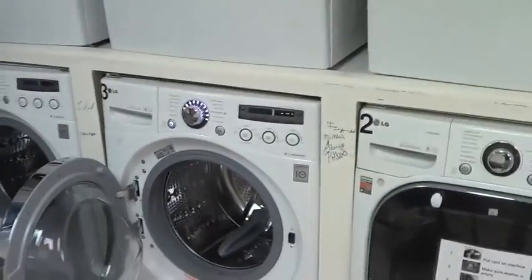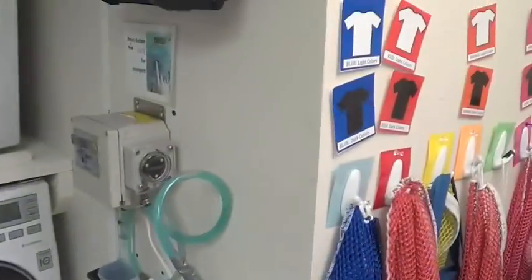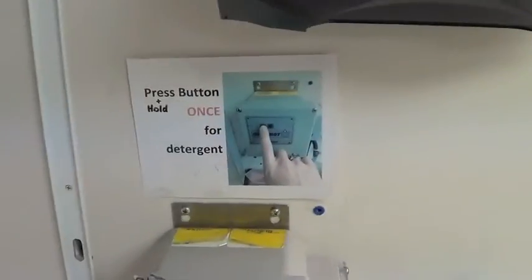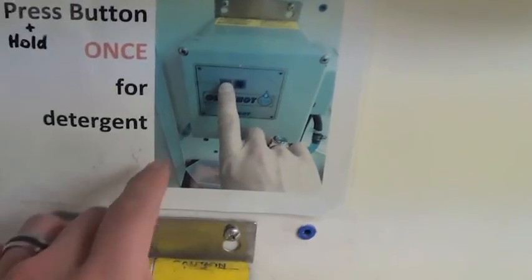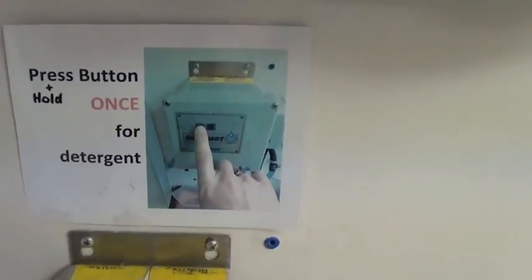And so Ryan will load the washers. We have, and then while I go over here, press and hold button once for detergent. See, that's my hand, like that? It's my right hand.